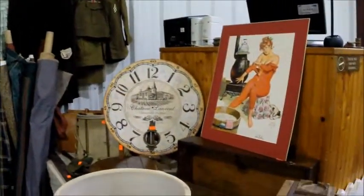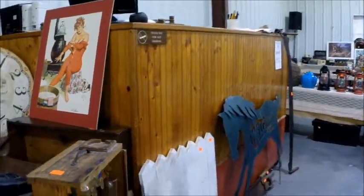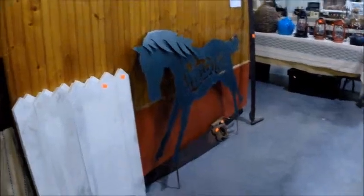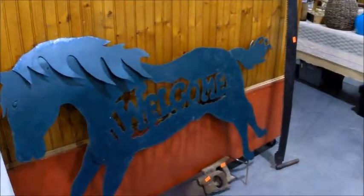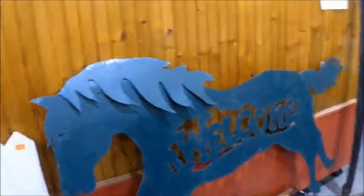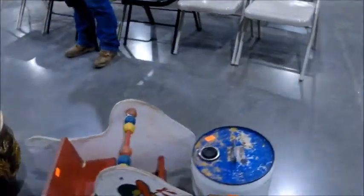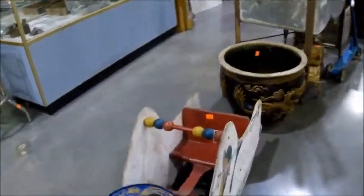apple picking bags in our collectibles section. Really neat welcome sign cut out in a horse shape. It is all metal, kind of stick it in the yard there, out front of your business. Move around through here, you'll see we have some Gulf Petroleum oil cans. Large planter, dragons embossed on the side.